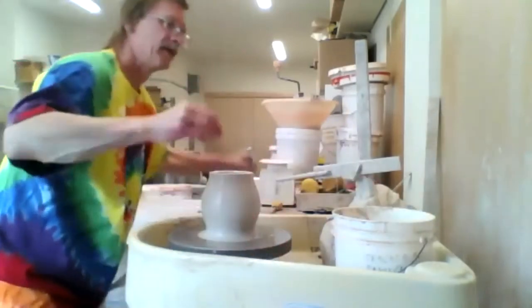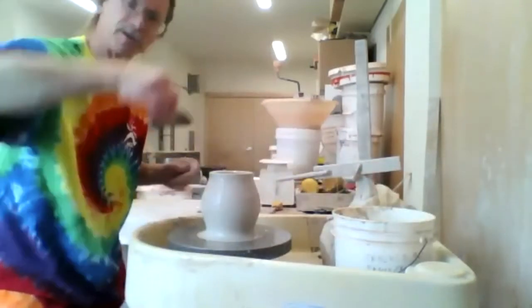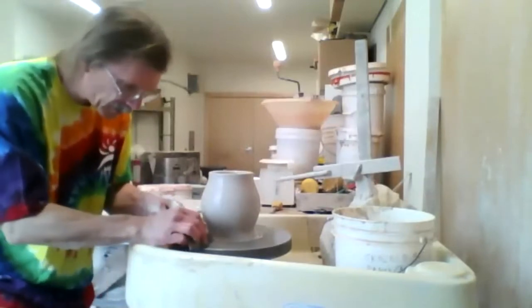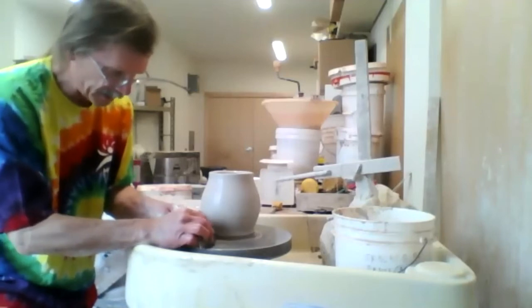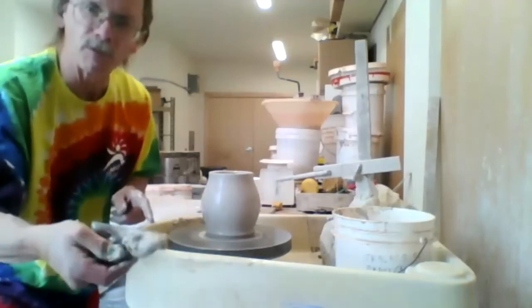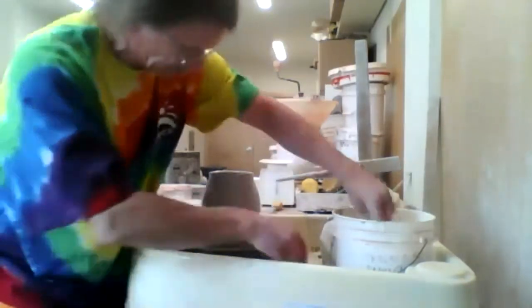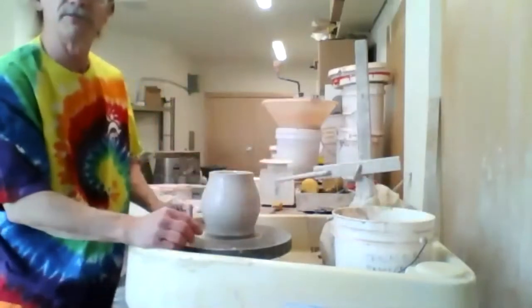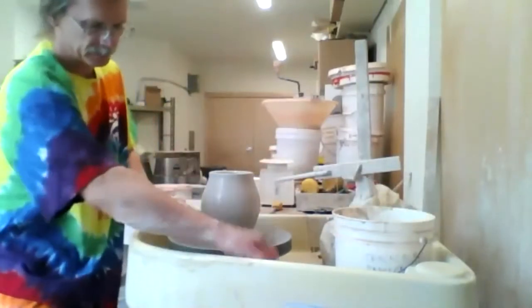At this point, we're going to use one of our ribs, our pointed ribs. And we're going to go inside on the bottom of this. You can hear it scraping the bottom. And I'm going to push in and pull clay out. Pull all that extra clay out right there from the bottom. And I've left a little ridge. That ridge is going to be the foot of this piece. So I'm going to round it off a little bit with my finger.